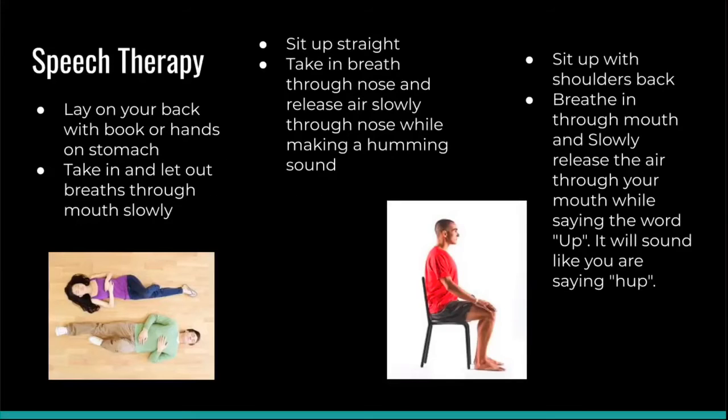Some at-home breathing exercises will require you to lie flat on your back and place a book on top of your stomach or lay your hands there. Take a deep breath in through your mouth and feel the book rise, then slowly let the air out through your mouth and feel the book lower. Your breaths should be easy and without effort.